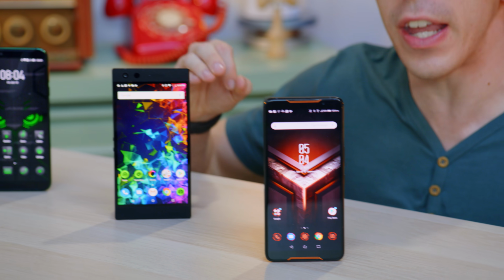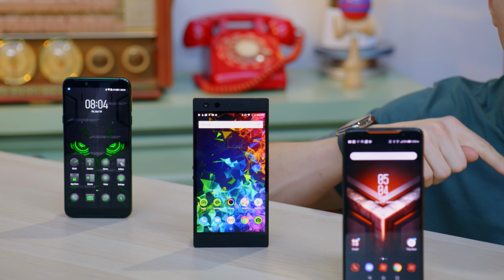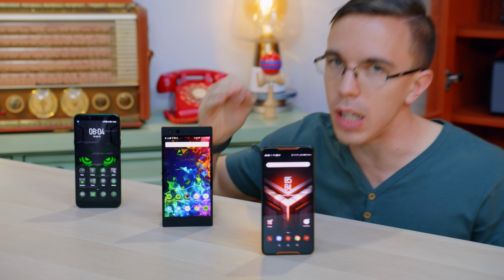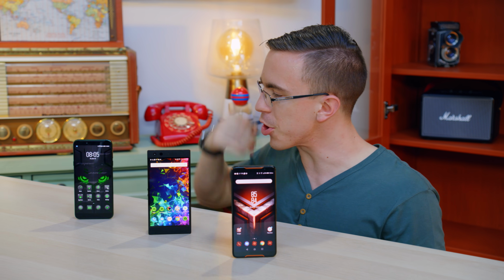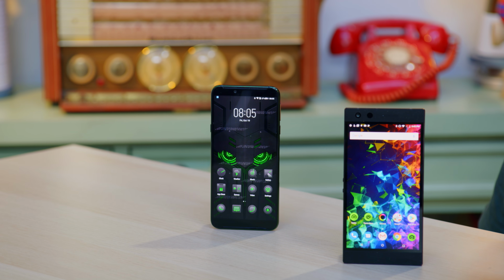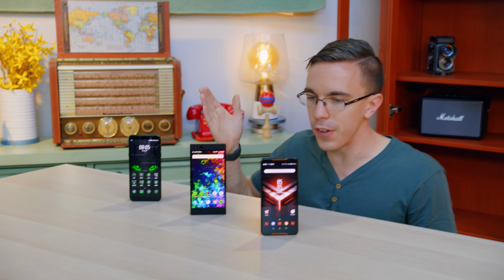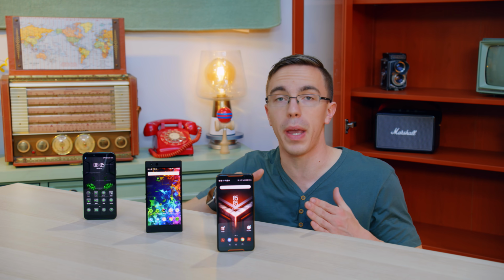The Razer Phone, thankfully, is much brighter than the original version of the Razer Phone. Again, it's not quite 100% there, but it is a lot better than the previous generation. And the Black Shark looks nice, but again, it's not quite final, so it's hard to run any kind of real tests. It looks good, but I really feel like the winner here is the ROG, just purely based on the looks.